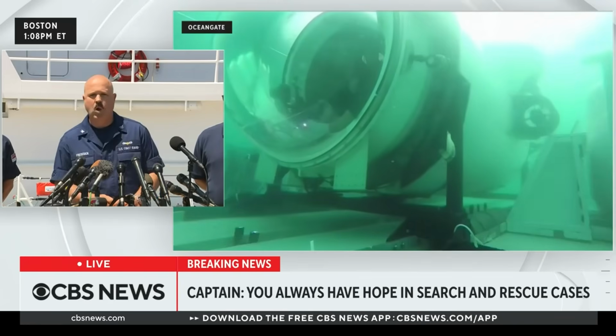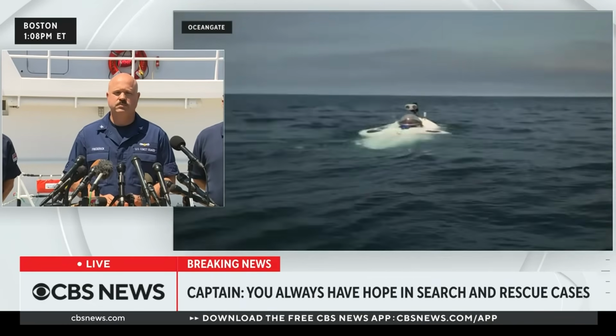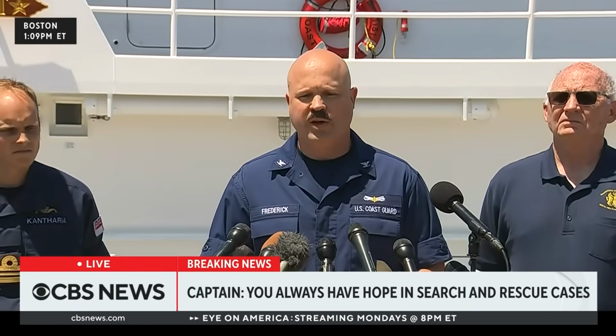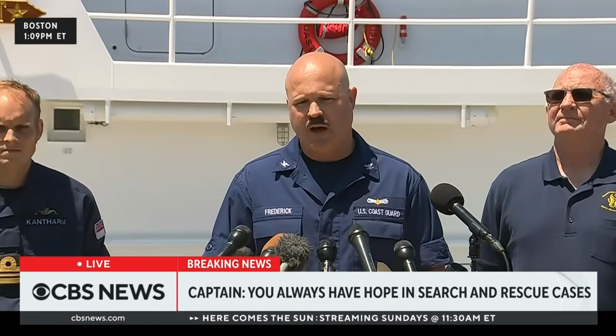How deep are those ROVs, and can you confirm that some sort of rectangular object has been spotted? There was some sort of report about that, I don't know. So a couple things. Each ROV brings different capability. The ROVs that are diving today, what's the depth? 4,000 meters. And some additional ROVs that'll be arriving tomorrow have additional depth capability.